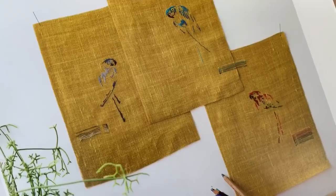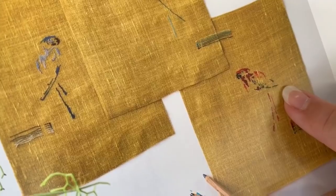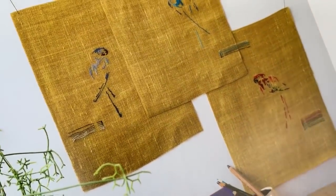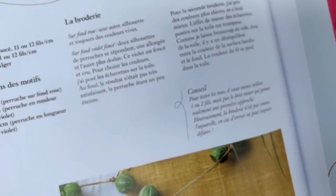I love this one with all the different colors. He's a tropical beauty, isn't he? This one down here on the bottom right. Where's my finger? There it is. Gosh. Actually, I think that's that one. Oh, I think I need some gold fabric. I'm pretty sure I don't have any gold, and I think she does chart these, has all the different colors mentioned for these. Oh, and look, more birds.